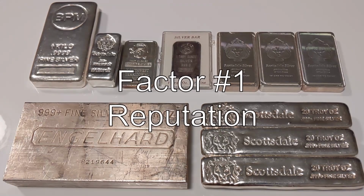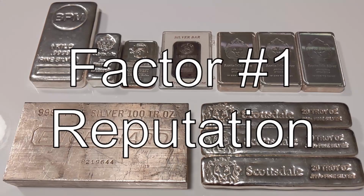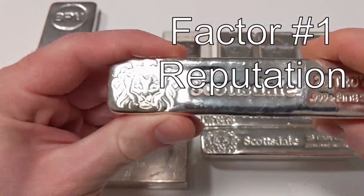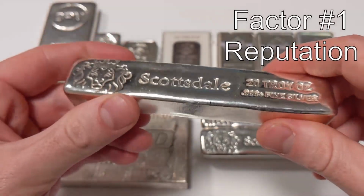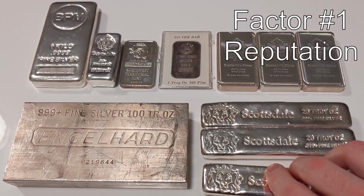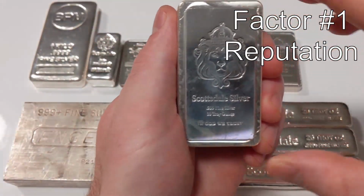So the first factor you want to look at is the reputation of the mint or the refiner that produces your bar. Now typically on the bar you'll see the name of whoever produced it minted there, unless you have some kind of generic bar which doesn't tell you the manufacturer, and that's something you probably want to look out for. Go ahead and check out the mint's reputation.